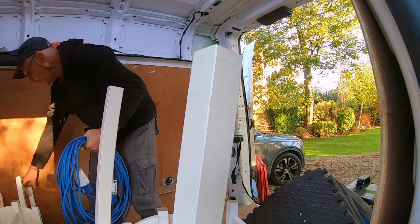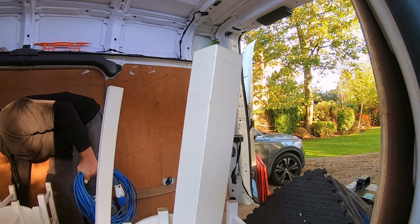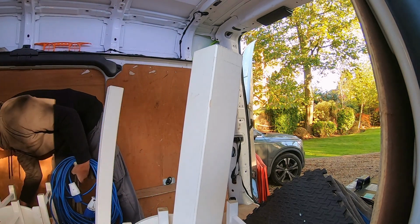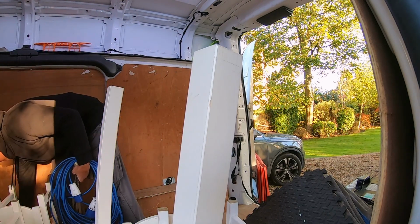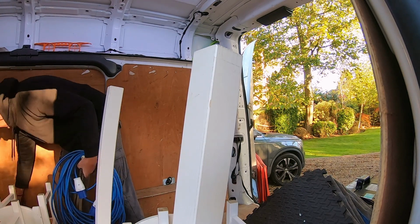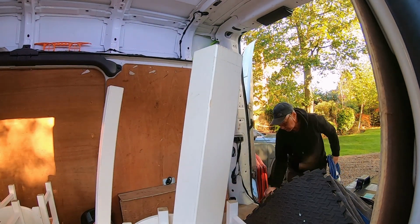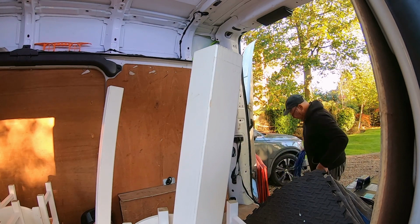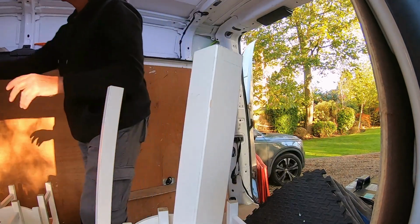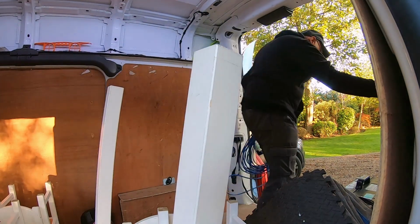One extension needs to do it. Two pegs, two cables actually. Don't think we'll need it, but.